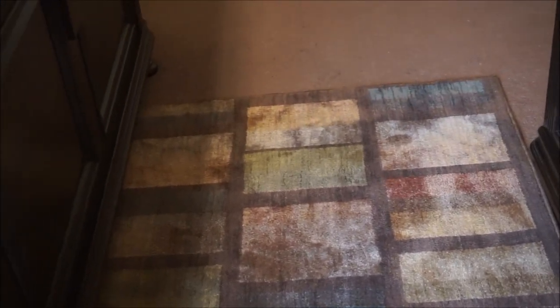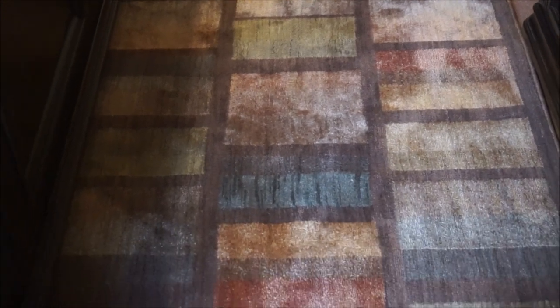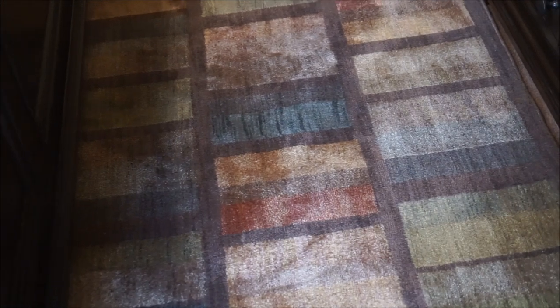Now, the rug right here was kind of pricey. I went to Amazon and I bought this rug. I paid about $250 for this. I never normally buy a rug that's going to cost me $200, not even $100. But this rug, I fell in love with it because it has all the earth tone colors that I love, and it blends right in with my decor. It's soft on the feet, and yes, I love this rug.